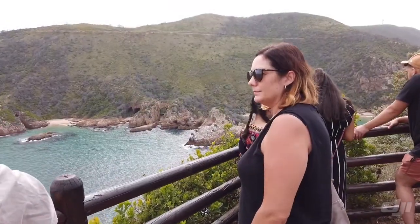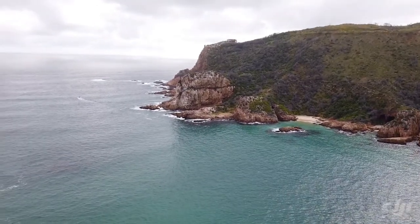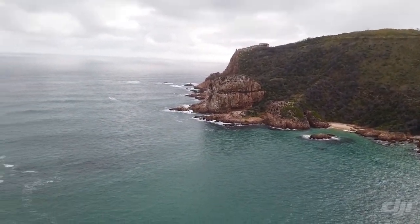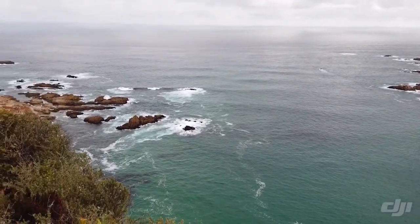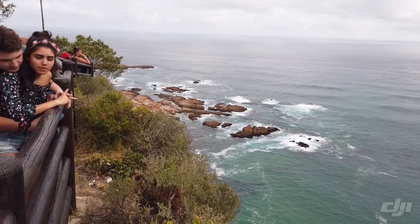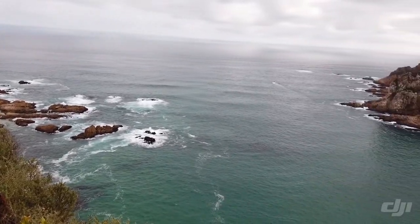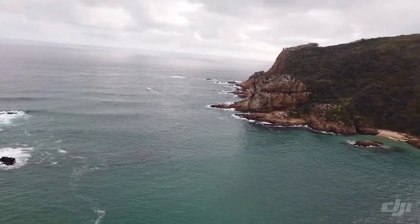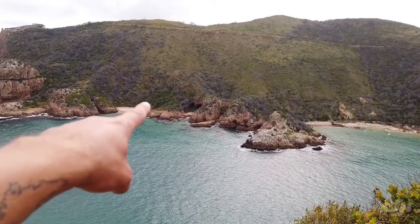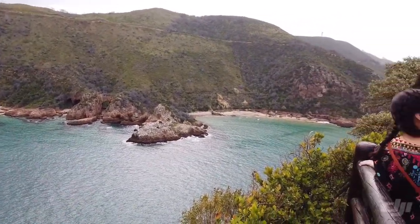What did you find, babe? Pretty. This is the third viewpoint that you can see up here. Oh, wow. And it's pretty spectacular. Look at that. See? There's people on the beach over there on the rocks chilling out. And look at this, man. That's like a walkway over there with caves. That's cool. Doesn't look like everybody's walking there, but there are people on the beach.